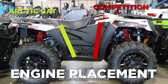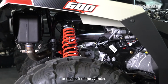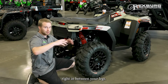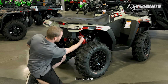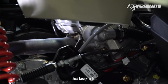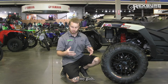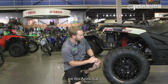But the big thing that they did was with the exhaust routing. The exhaust comes right out the back of the cylinder. So it's not coming out the front like on a typical ATV and wrapping up and around and right in between your legs. It's coming right out the back of the cylinder to make sure that you're as far away from that exhaust as you can be. That's a huge thing. That keeps a lot of temperatures away from your legs, making it so that you can focus more on the ride instead of focusing on, oh my gosh, my legs are on fire. So that's an awesome, awesome thing on this Arctic Cat.